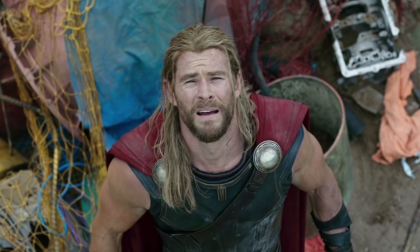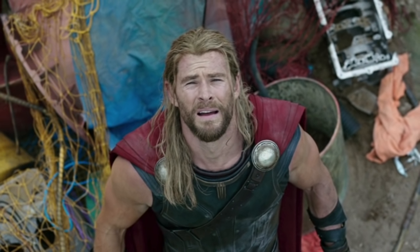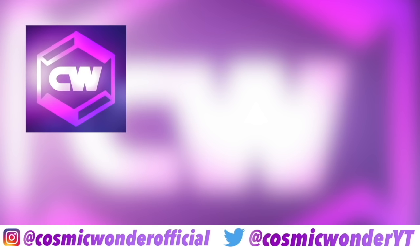In the meantime, let me know what you all think about these new reveals through these new toys. What do you think of the new costumes? And what do you think about Toothgnasher and Toothgrinder coming to the MCU? Let me know your thoughts in the comments down below.